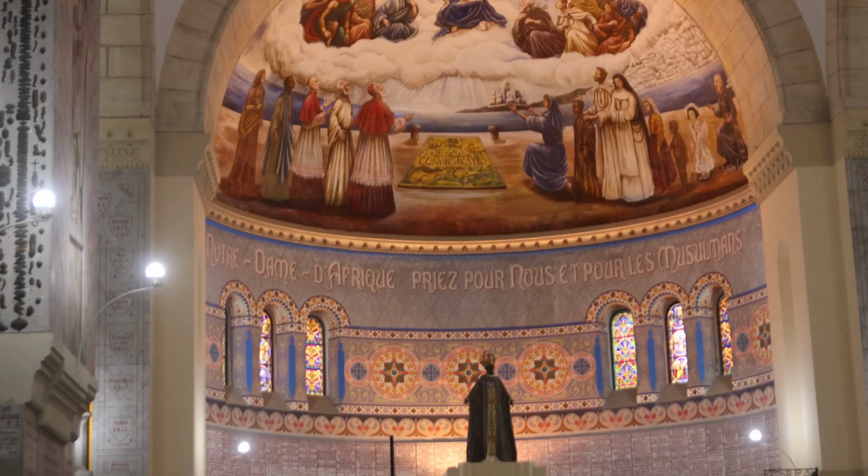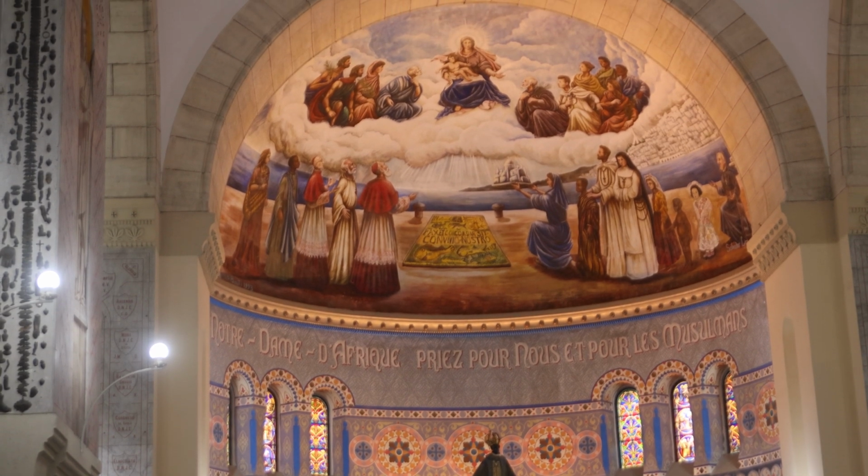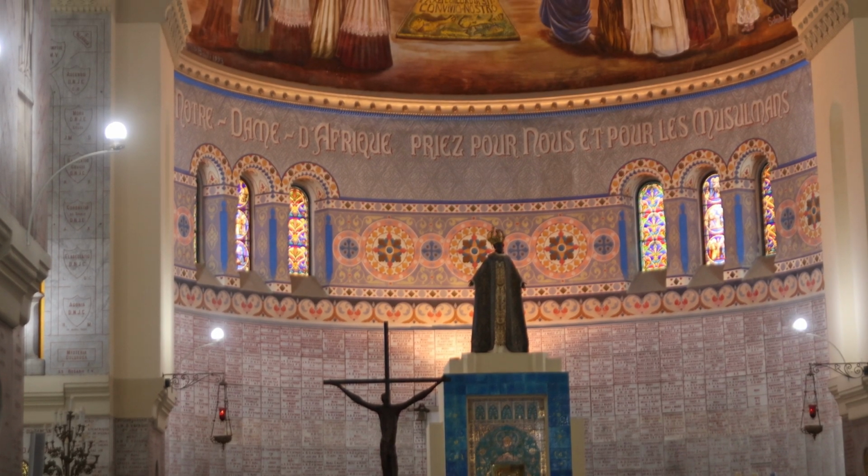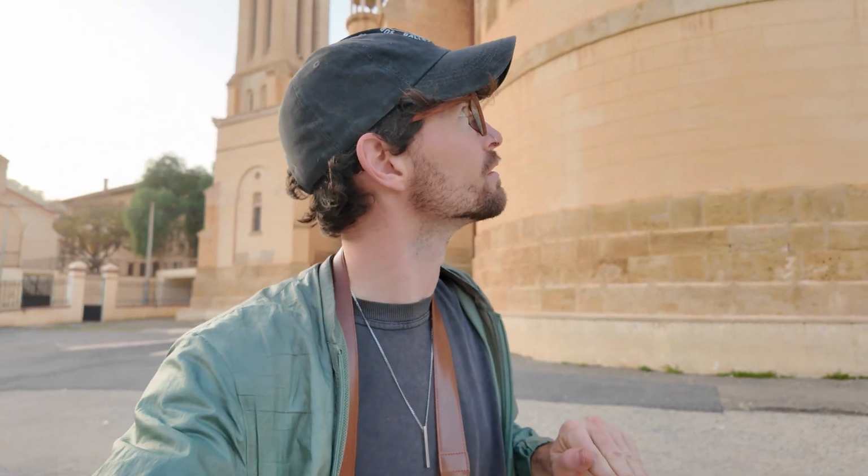So we just stepped inside the Notre Dame d'Afrique, and it was just this beautiful painting at the front there, and then you had some nice stained glass, and then there was a statue right at the front of the Virgin Mary. We couldn't take photos beyond the back of the church there, so I was just able to show you from the back there.